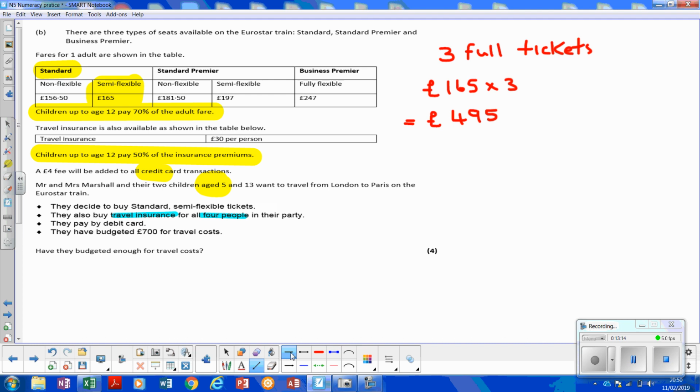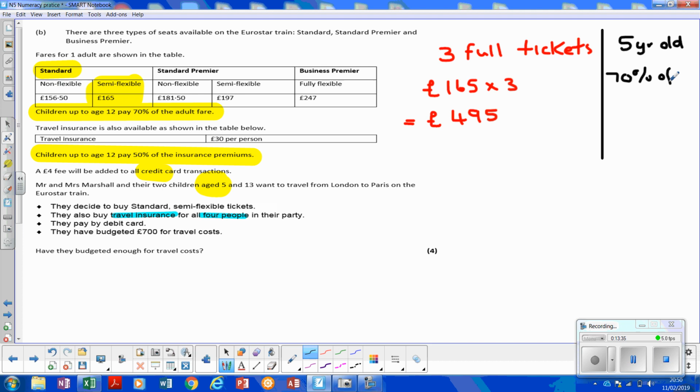So the child at 5, I'm going to do that calculation just down the side here. So the child at 5 gets a discount. What discount does he get? It says children up to 12 pay 70% of the adult fare. So for the 5-year-old, he's only going to pay 70% of the 165. So 70% of £165. To work that out, we do 0.70 multiplied by 165, and that means that the child's ticket costs £115.50.